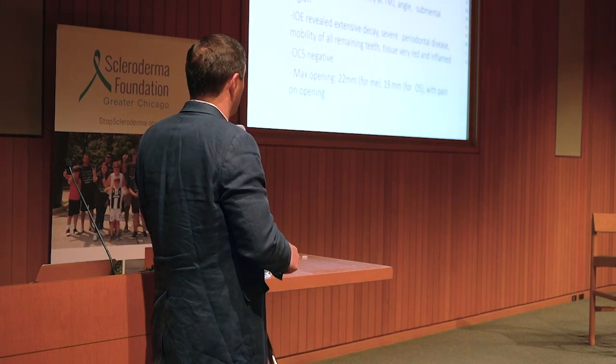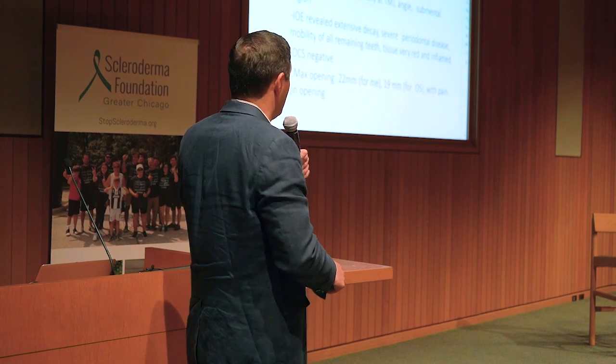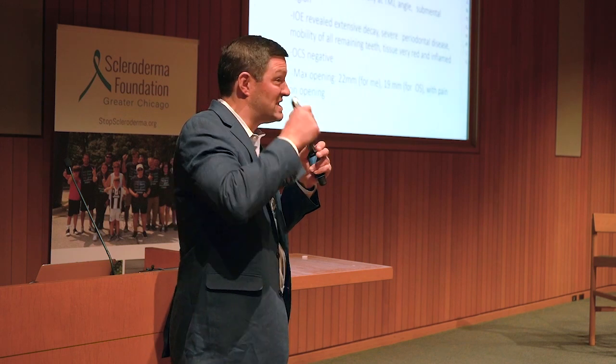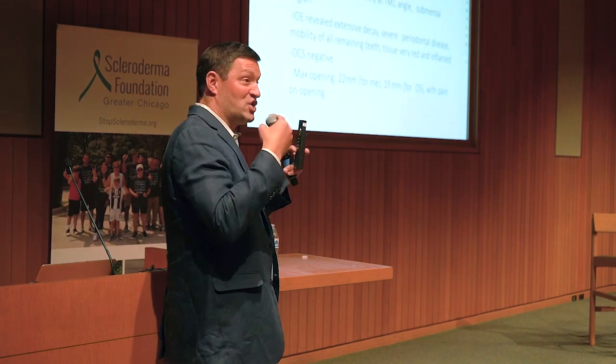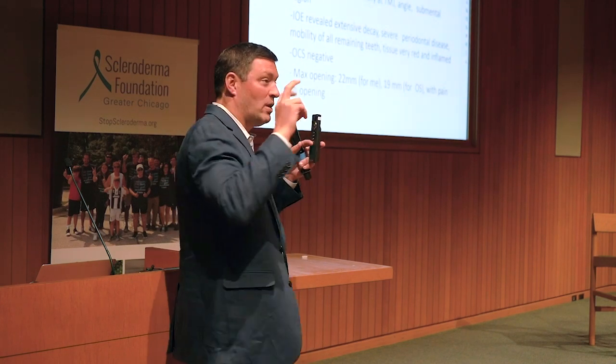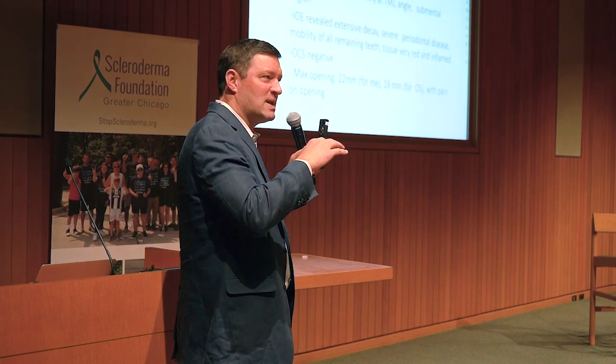Oral cancer screening was negative, fortunately, so that was great. Maximum opening, we always measure, like I said. For me, I could get her open to 22 millimeters, which is not much. Our normal quick check, I said I have fat fingers and big hands, right? Normal opening for a lot of individuals is 35 to 40 millimeters, we usually say.